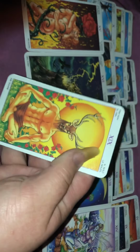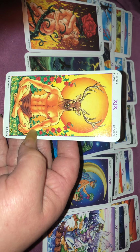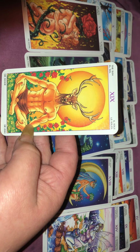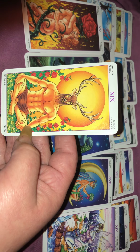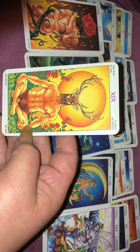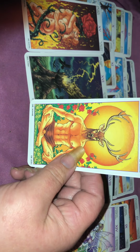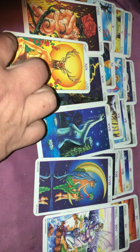Don't have too many more to go. Okay, so the Sun. We've got this guy that's half deer, half man, sitting there in between roses and other flowers. It looks like clovers. Yeah, he's sitting in a bunch of clovers in front of the sun with his big old antlers going, looking like a big built guy, but he's got the head of a deer. A little disturbing.